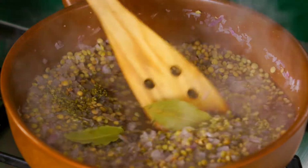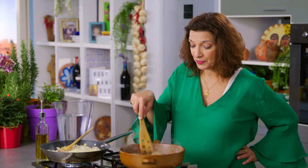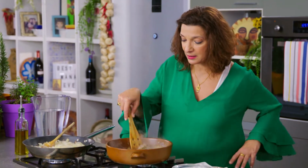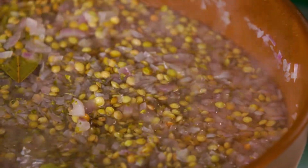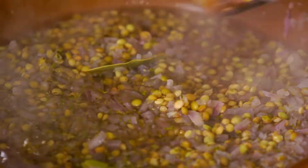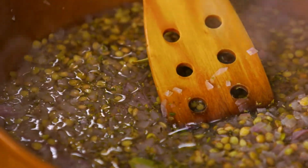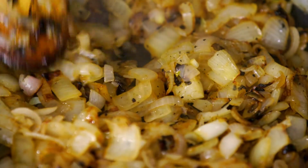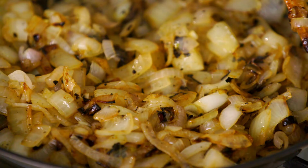And I can see, just by looking at this, that the lentils are pretty much where I want them to be, al dente. The onions have this nice translucent pinkish hue to them. But of course, I'm gonna add these beautiful caramelized onions on top. They're almost ready.